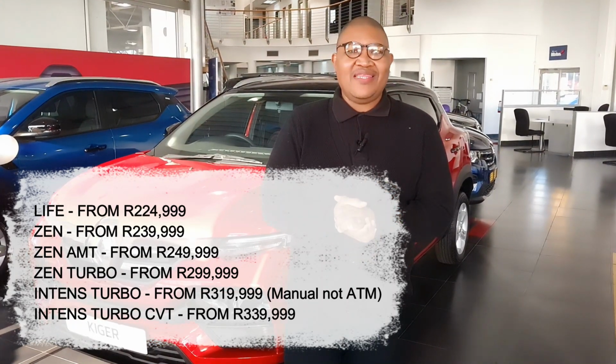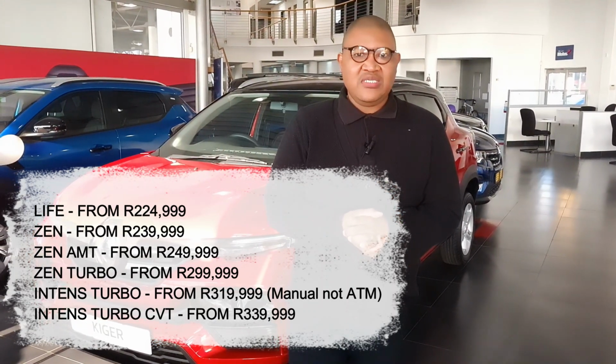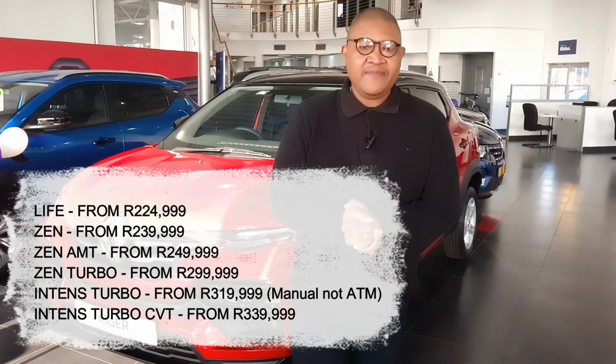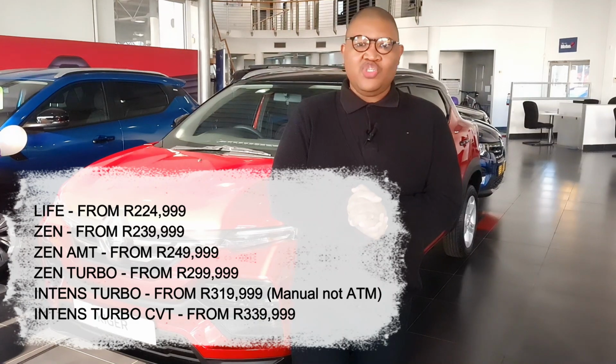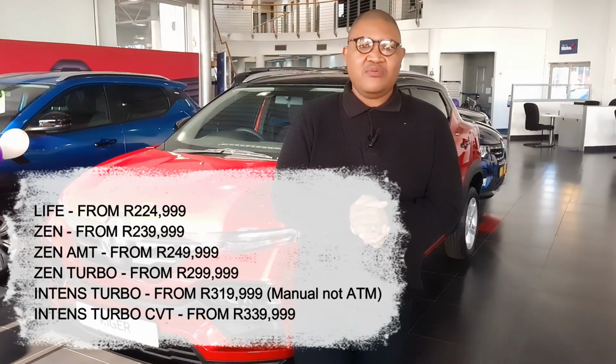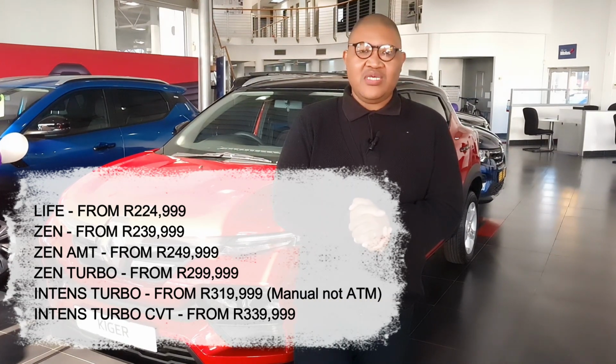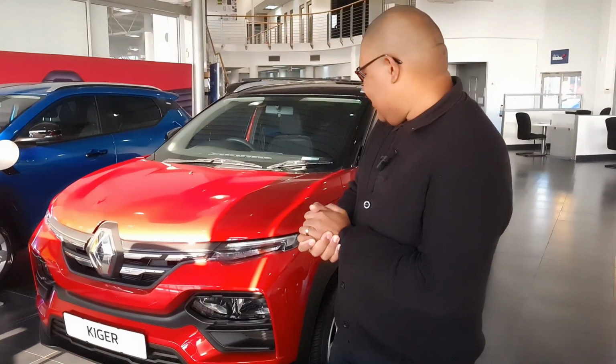Then you've got the Intens Automatic Turbo, which comes in at 319,999. Then the top of the range, the Intens Turbo CVT, which comes in at 339,999. While the entire range starts from a low end of 200,000 and picks up at just under 340,000. Well, let's see what you get for that amount.